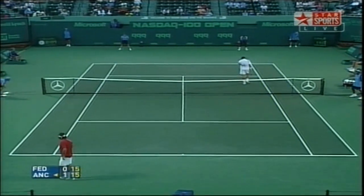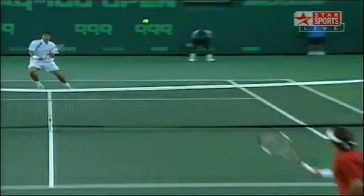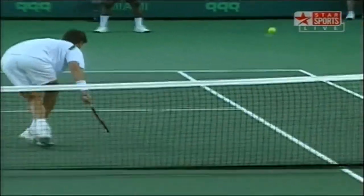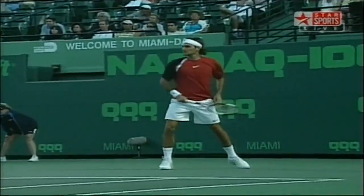Well, there's a perfect example again. It was the return of serve that set Federer up nicely. Ancic did well to get it back to a length, but look at the quality of the forehand pass. And when that ball is at your feet that low, it's really hard to do much, like punching the volley. Ancic just hitting a very defensive volley.